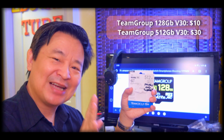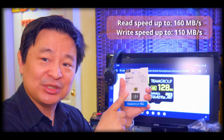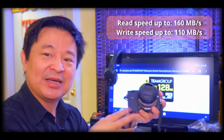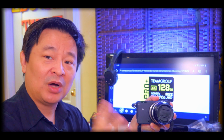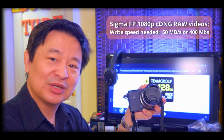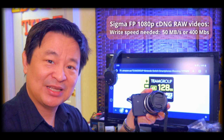So I want to make sure that it actually works because it claims that it can write 110 megabytes per second or read 160 megabytes per second. If that's true, then my Sigma camera should be able to handle this because I want to record cDNG 1080p 12-bit RAW, and it requires at least 50 megabytes per second, and according to the card specs, it can do up to 110 megabytes per second. So even if it can do close to that, then this card will be great.